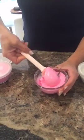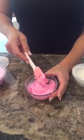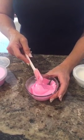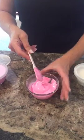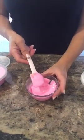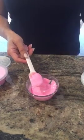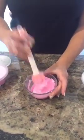How much butter flavoring goes into it? On ours, what I like is about 1 teaspoon. It might depend on the brand. If you're using a super emulsion or just a regular butter flavoring, you might have to experiment with it. But I usually use 1 teaspoon per 2 pounds of confectioner sugar.